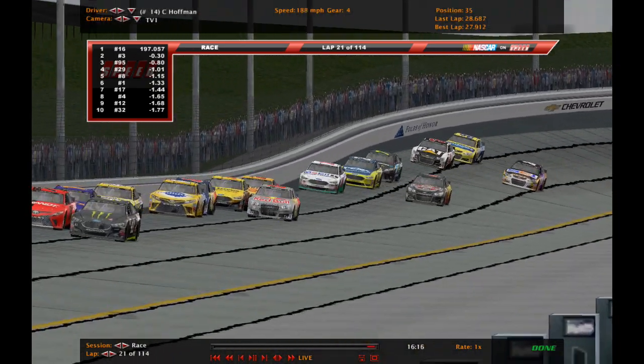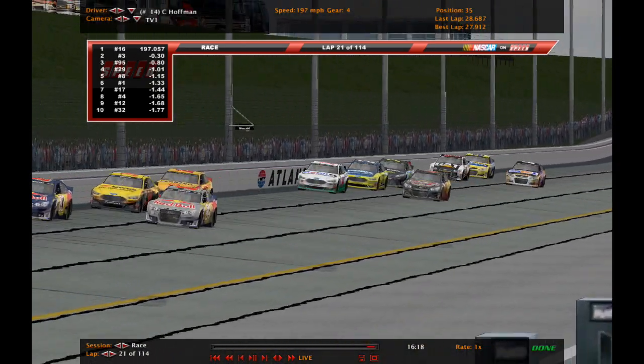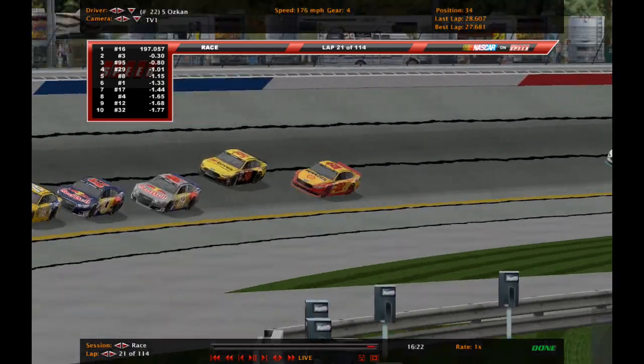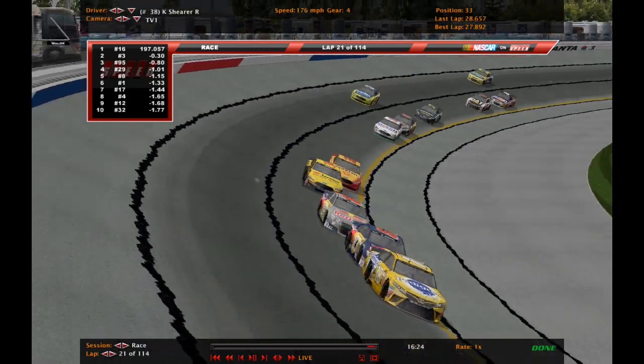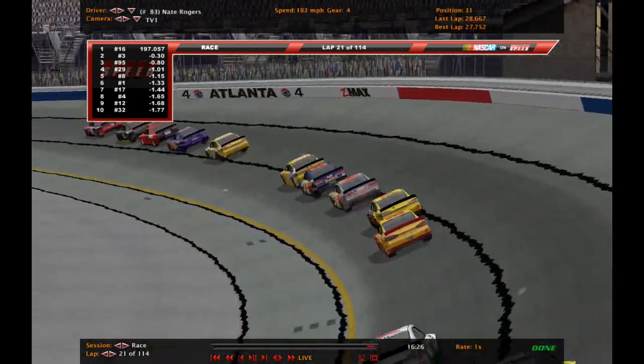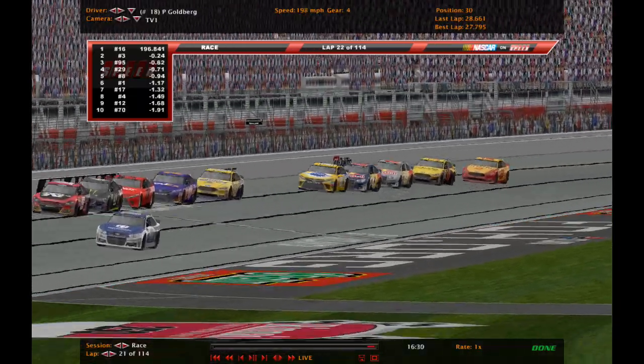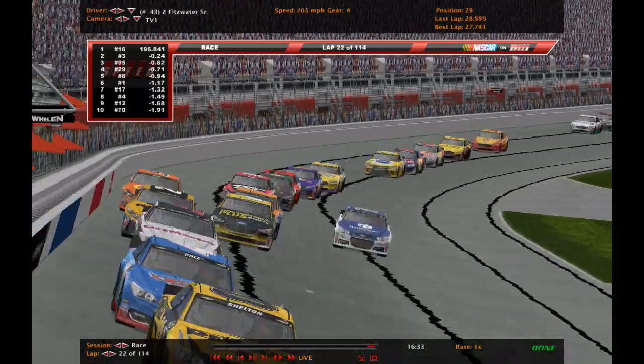There's champion Caleb Hoffman, defending champion that is. Not starting out his season the way he wanted. There's the 22 team's replacement, Sam Oskin. There's Kev Shearer, another rookie. Red Bull Audi Racing not having a good start. There's truck champ Philip Goldberg.